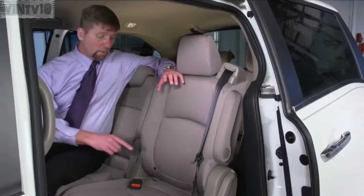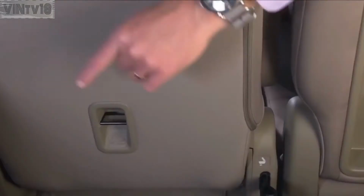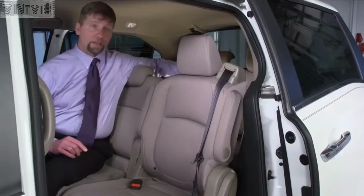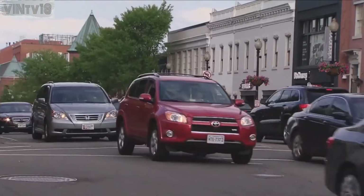The Honda Odyssey is rated Good Plus for ease of use of the LATCH anchors, because the lower anchors in the second row are easy to access, the top tether anchor is easy to find, and the third row has 2 seat positions that have LATCH anchors that earn an acceptable ease of use rating.